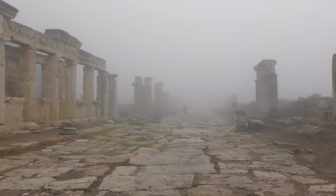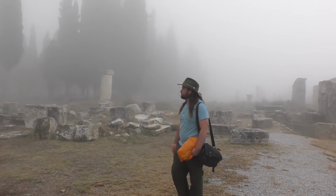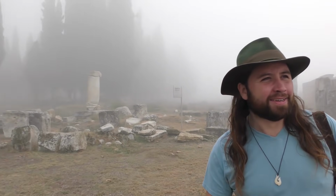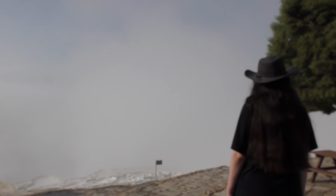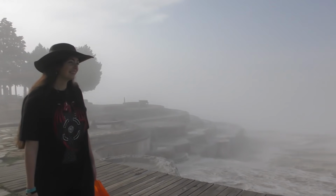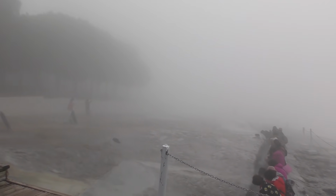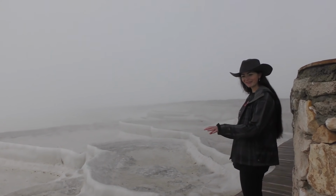It appeared Hierapolis would stay hiding in the mist. I mean, I understand we're looking through the mists of time, but this is ridiculous. Unfortunately, it was no better at the cotton castles. Not seeing the cotton castles was more of a blow to me. Like the fairy chimneys in Goreme, it had been the idea of seeing the cotton castles that had attracted me to Pamukkale. I want to see them without the mist and full of water.